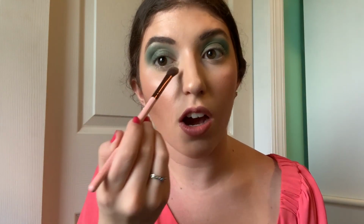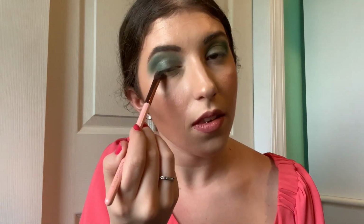So with these lighter shades, I do like to drag them down a little bit lower just because it doesn't look as crazy as dragging a dark shade down does, and it kind of gives a nice base to blend dark shades onto afterwards. So I'm going to go ahead and put this light shade on the other lower lash line as well.